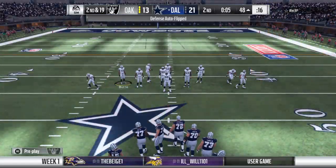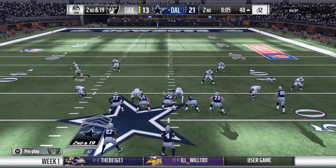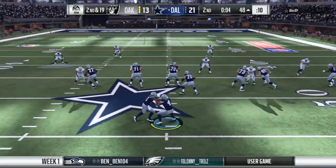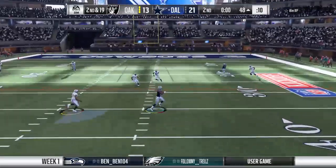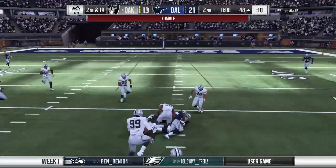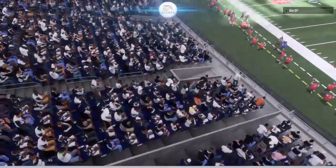And they line up now for what will likely be the last play of the first half. Final play of the half, Prescott. A look over the middle, and he's got Perriman. And a loose football, and the Raiders have recovered.